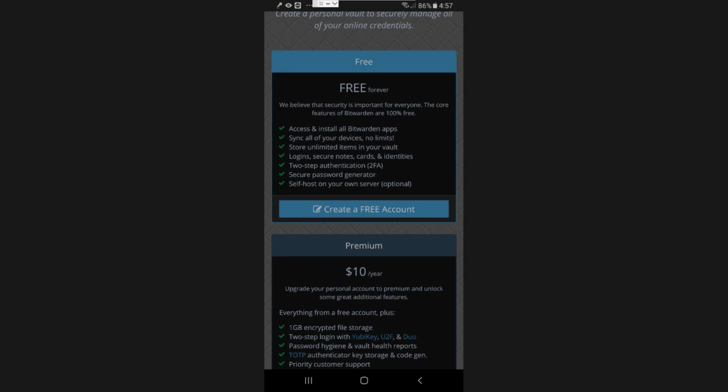So that could be a screenshot of a credit card, it could be a picture of some complicated information that you wanted to just save and attach to one of your entries. All of those different kinds of things would be attachments that you might want to store.